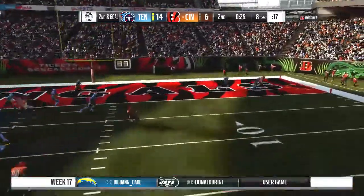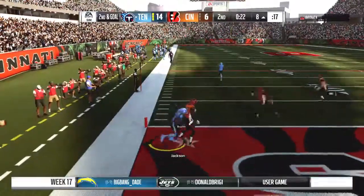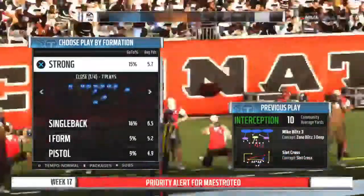And it'll be Dalton again. And it's intercepted at the goal line. Picked up by the USC man, Adoree Jackson. And a big turnover there as his guys will get the football back.